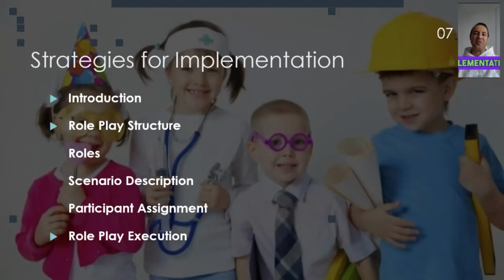Strategies for implementation. First I'm going to give you an introduction, then the role play structure, which consists of roles, scenario description, participants, assignment, and role play execution. So let's go on with the introduction.